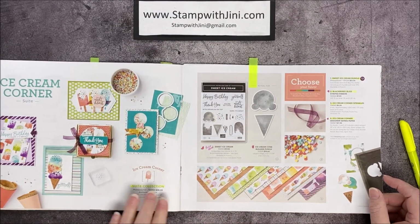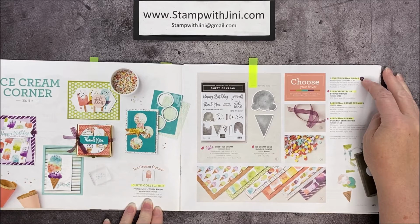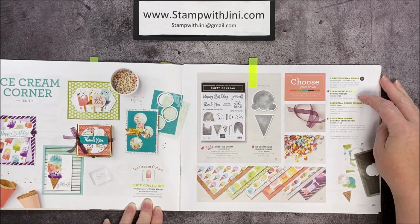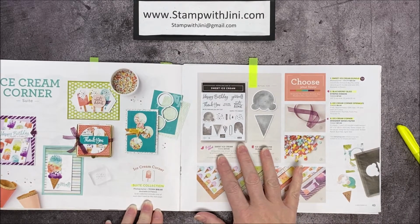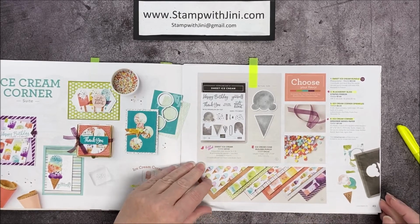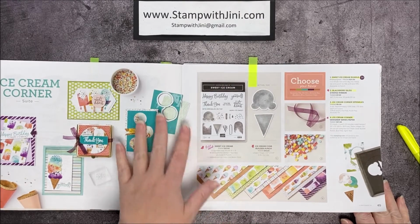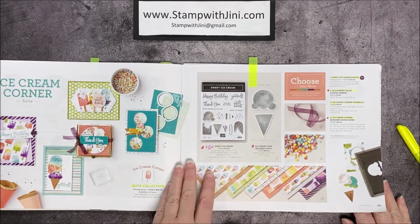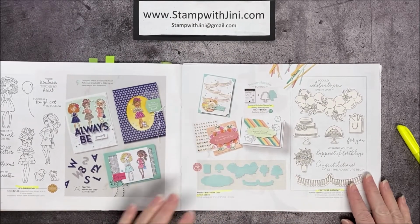The Ice Cream Corner collection is also on the last chance list, which will include the bundle, the striped ribbon, the sprinkles, and the Designer Series paper. Now, the items will be available in the 2021 catalog here, the stamp and the punch, but they will not be in the bundle with the 10% savings. This is another one of my classes, so of course, if you're worried about getting the accessories and so forth that go with it, go ahead and do it right away.